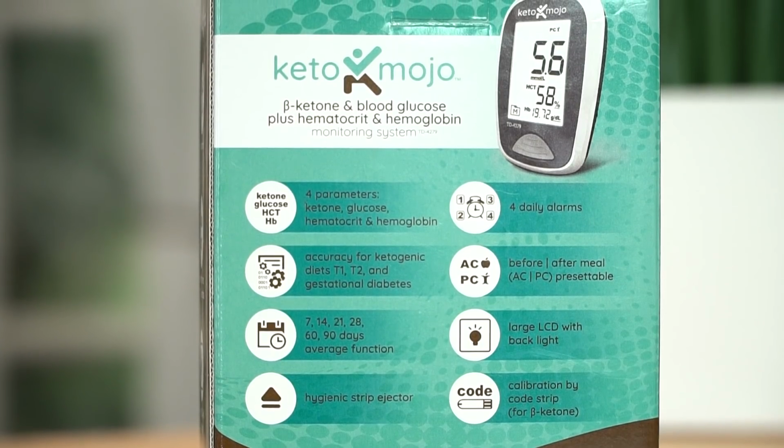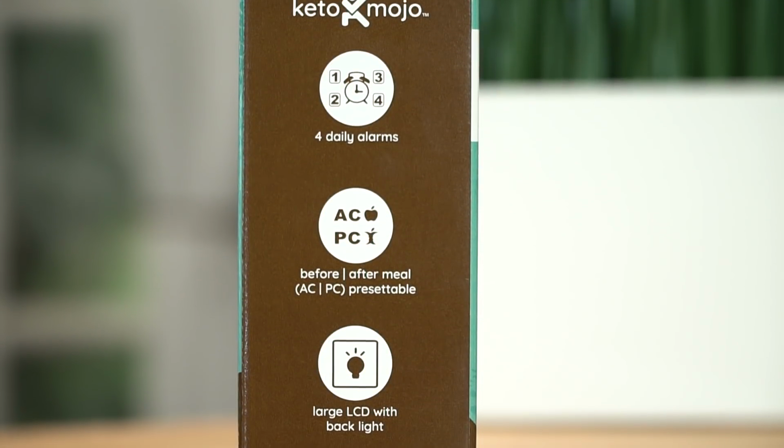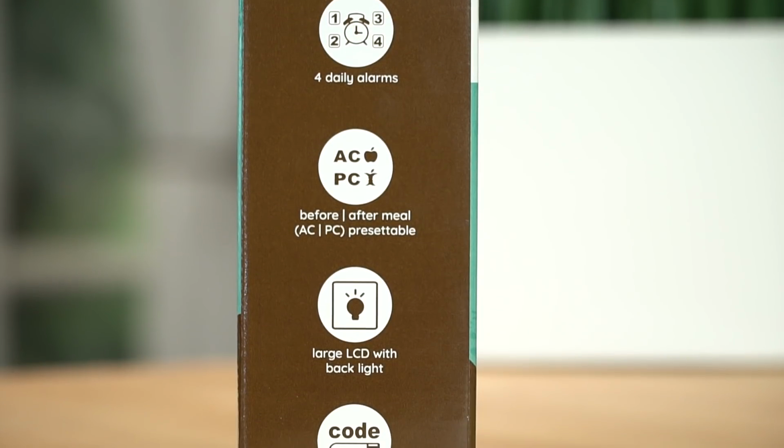So make sure that you're keeping it locked in here with Keto-Mojo, and make sure that you're testing not only your blood ketone levels, but also your blood glucose levels so you can truly know the bio-individuality of you as a person.